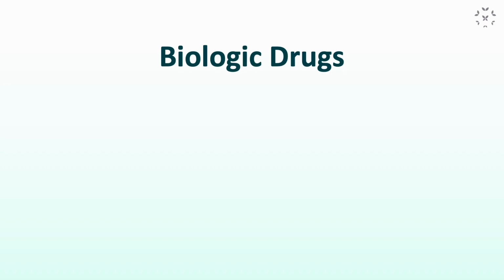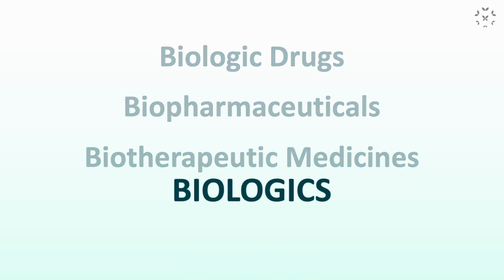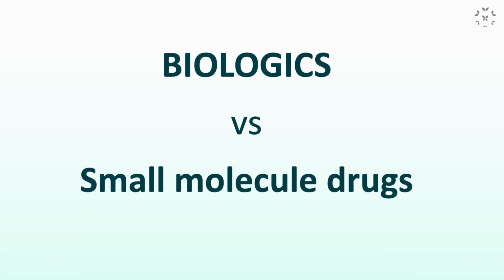So let's get started. First, as far as biologics, it goes by a lot of different names, including biologic drugs, biopharmaceuticals, biotherapeutic medications, and biologics. I like to say biologics just because it's a lot easier and a lot simpler, and that's what I'll use throughout the rest of the talk. Now, you can divide drugs up into two major categories. There is the biologics versus the small molecule drugs.